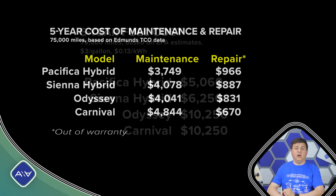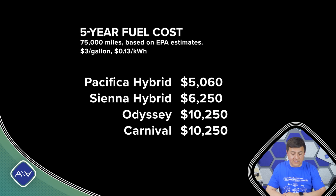Now let's dive into fuel costs, because this is an even more interesting topic. These numbers are based on 5 years of ownership, just like the maintenance costs that we just reviewed there, 75,000 miles of total driving, about $3 a gallon, which logically could be the average over the next 5 years or so. We don't really know where gasoline costs are going to go, and electricity costs of 13 cents a kilowatt hour, which is currently the national average.